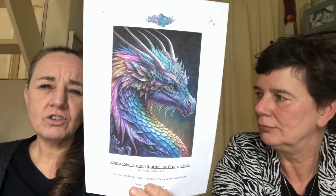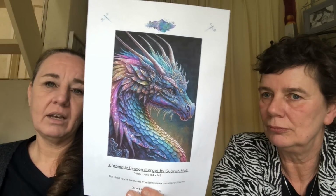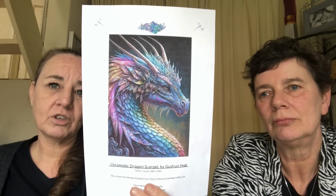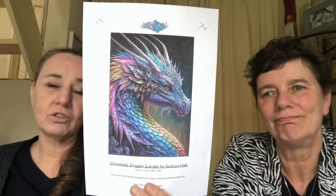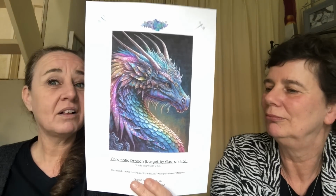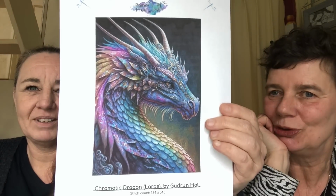There were two versions, a mini and a large, and I first was going for the mini, but then I looked at the mock-ups and immediately said, no, it's going to be the large. So it's going to be another bedspread as well. What's the stitch count? 384 by 545. Oh, not too bad. Easy peasy. Because of all the different colors, look at the colors, it will be fun to stitch this.